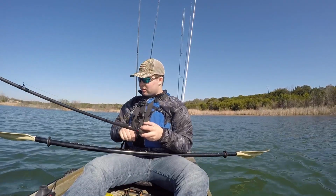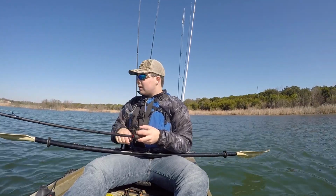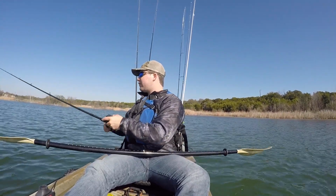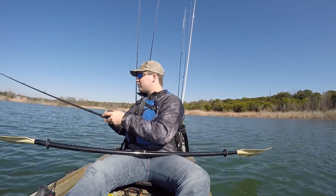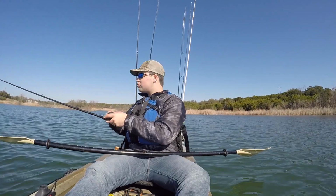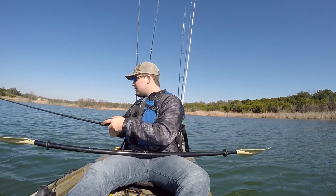I casted there. Definitely thinking there was a bass there because it's just an isolated little tree, piece of timber. I threw past it about 5 feet, and the instant I got up to it, I knew there was a fish there because she already started hitting at it, and then she just smoked it.